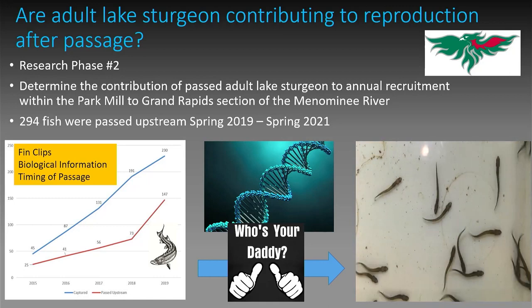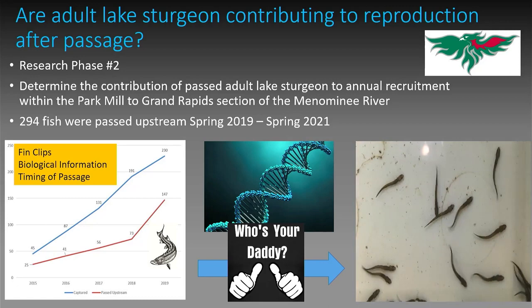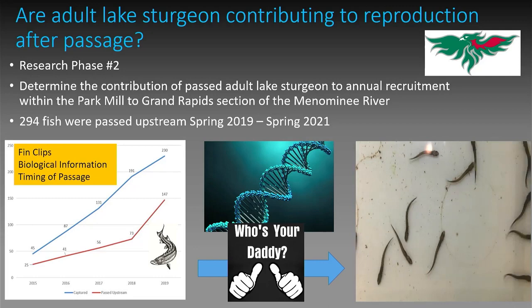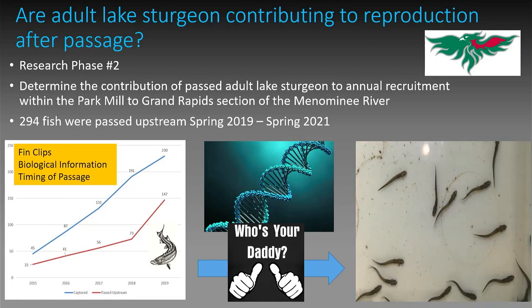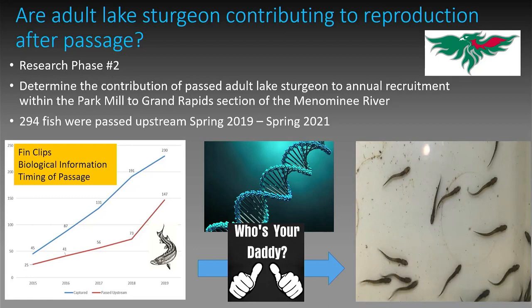So this is when my team and a few other people jumped in, and our question was, can we determine the contribution of adult lake sturgeon to annual recruitment within the Park Mill Grand Rapids section of the Menominee River? Saying this another way, we wanted to provide validation that the fish that were transferred went upstream, they spawned, and they successfully reproduced. We wanted the smoking gun. We wanted to be able to say, yes, this is going to happen.